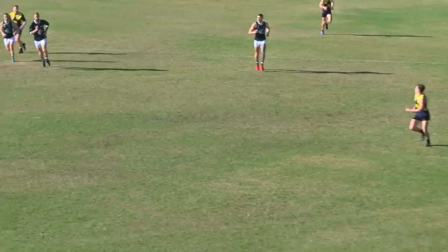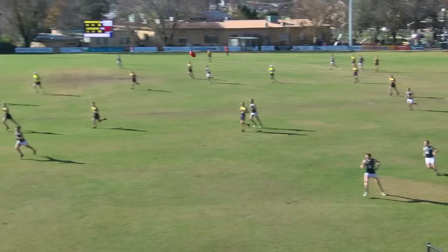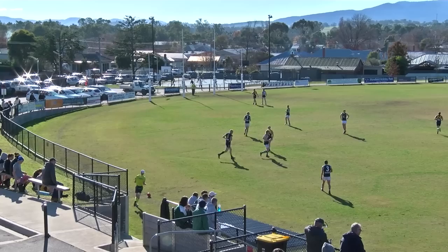Gardner now looks short towards the wing, and he finds Jamie Sheehan leading up. Sheehan's got a player running out wide. That'll be Foster, I think. Left foot kick goes forward to half forward. Brown, working hard, has got all the way up there to almost attacking 50. It's okay, he escorted it over, so that was all right. It's in the right area of the ground.